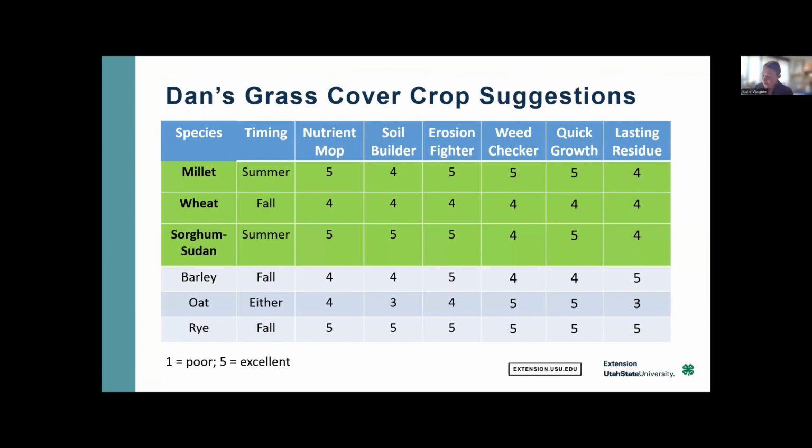All right. So I want to look specifically at some grass cover crops. By the way, I pulled this table from Dan Dross' YouTube video on cover crops and soil fertility in case you want to see it again in the future. And we can compare and contrast different species and their attributes. So Dan identified 3 grass species, and those are the ones that you see highlighted in green, that perform well in northern Utah, which were millet, wheat, and sorghum Sudan.